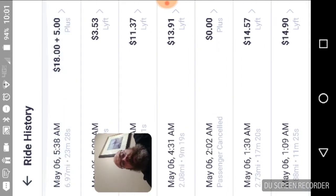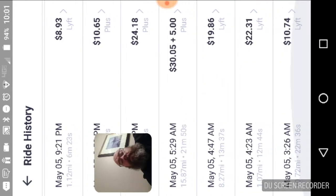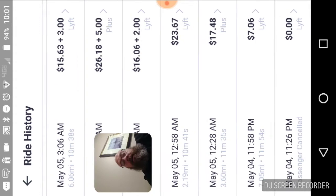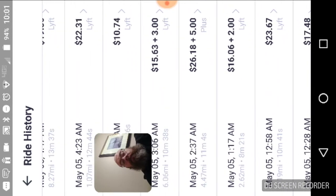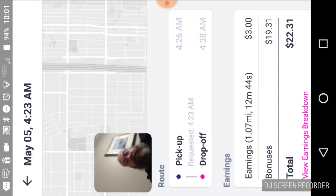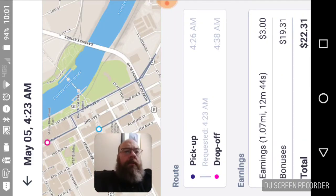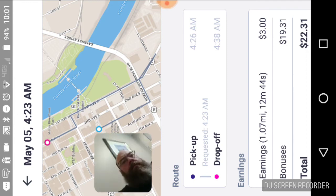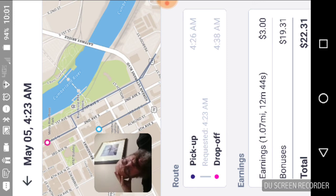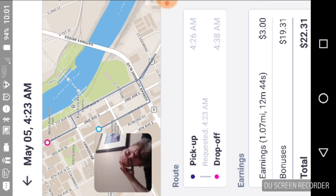It was like 1.07 miles. It was really, really short. I had a lot of rides, in case you didn't notice. There it is. So, as you can see, this one, I actually ended up, it won't turn that way far. Sorry. I actually ended up hanging out on Korean Veterans Boulevard between 2nd and 3rd.